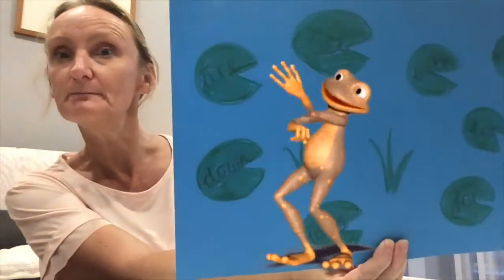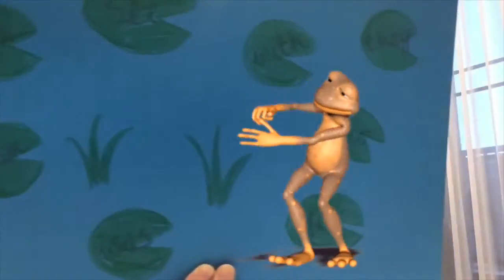Right, here's your first challenge, boys and girls. You're going to practice reading your irregular words or your tricky words. Now, you're going to play the frog game. Because I'm here on my own, I've made up my own version of the game. I've made my very own leap pad. You don't need to print everything off. You can make some of your own resources, boys and girls.